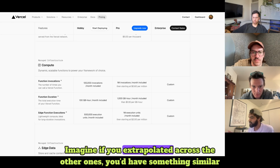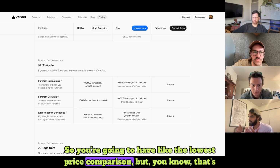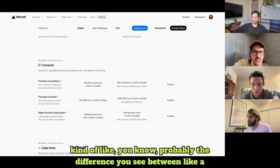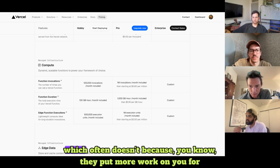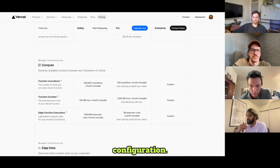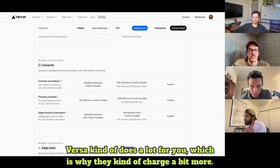I imagine if you extrapolated across the other ones, you'd have something similar against AWS. AWS is going to be to the metal anyway, right? So you're going to have the lowest price comparison. But that's probably the difference you see between a Vercel, which can charge the premium, versus a Cloudflare and AWS, which often doesn't because they put more work on you for configuration and for a lot of the other aspects of managing your infrastructure. Vercel does a lot for you, which is why they charge a bit more.